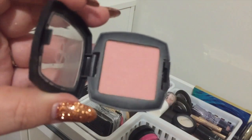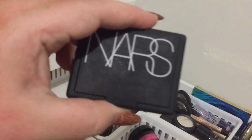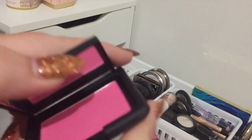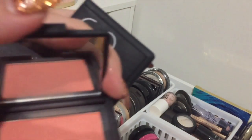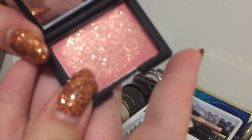This Arbonne one is really pretty, but it barely shows up on my skin, so I'm going to get rid of that. The Hourglass I'm going to keep for a little longer. And then NARS Desire, I never wear it, but I just want to keep it because it's so different. Gilda is a beautiful shade, and of course Orgasm I'm keeping. I am, however, going to get rid of Super Orgasm.